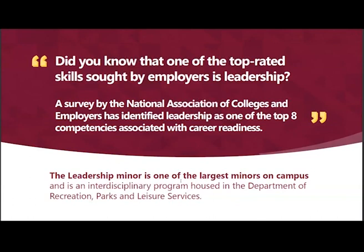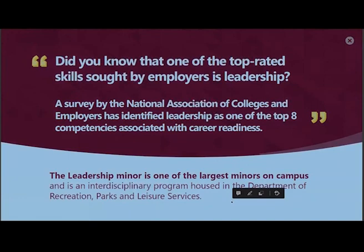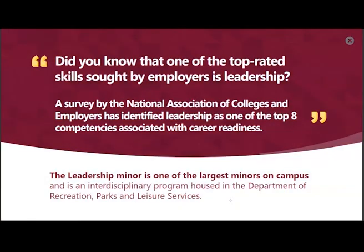As Katie said, it's one of the largest minors on campus, and it's interdisciplinary. So we connect it with other programs and not just leadership. It's great being in the Department of RPL because we have some awesome hands-on programs, and we really believe in that. As Tim has talked about a lot of our other majors, we often get students who are interested in leadership and then they discover RPL, or they come for RPL and discover leadership as well. But it's nice being connected with a program and a department that really believes in hands-on learning and experiences.